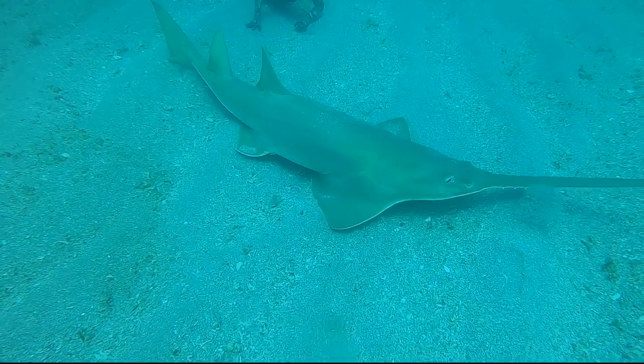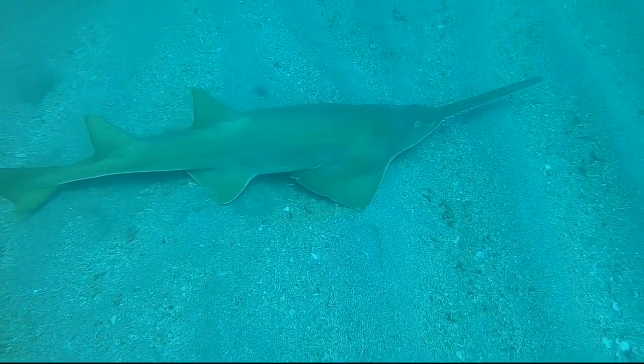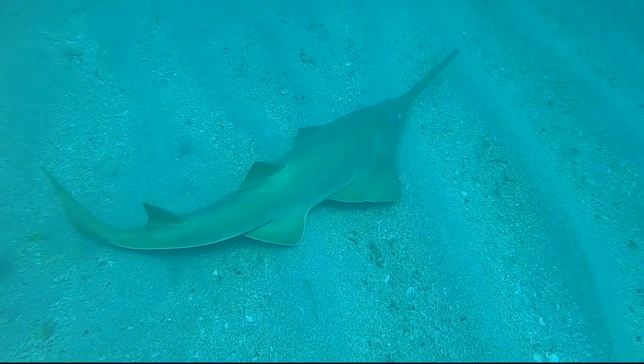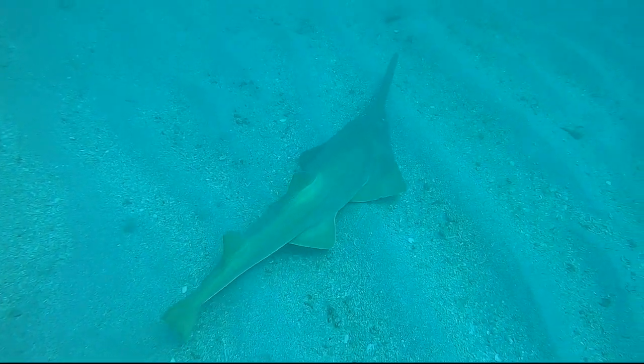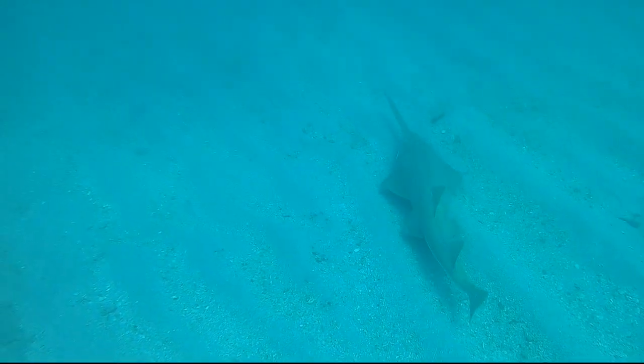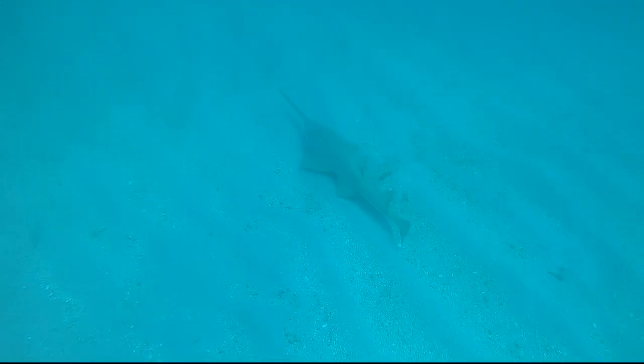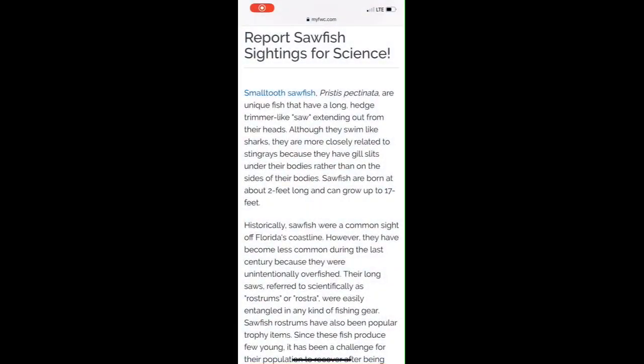other relevant details. These things are so rare. Any information about these things helps, and I know that many more have been seen than have actually been reported, so please go and report this. It makes a big difference for information on these guys. Report sawfish sightings for science.